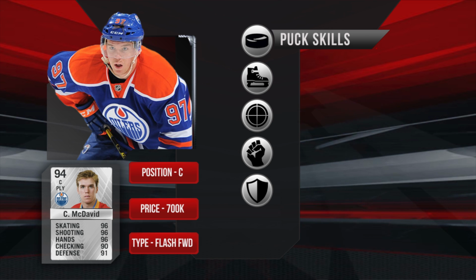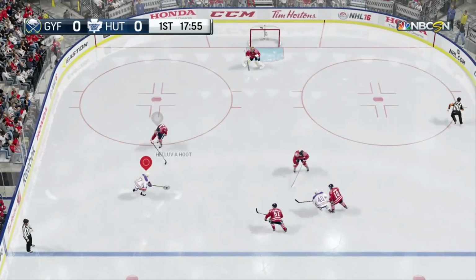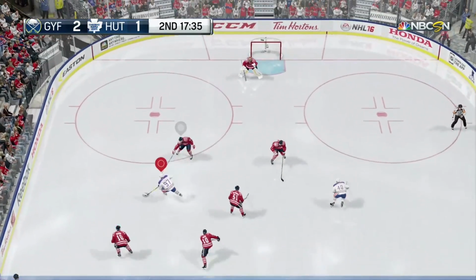Puck skills, he gets a 9.5. Flash forward McDavid is the best passer I've used this year. No matter how many people were in front, if he had even a sliver of space, he would get the puck through. I would make the most outrageous sauce attempts and they would connect right on the tape.